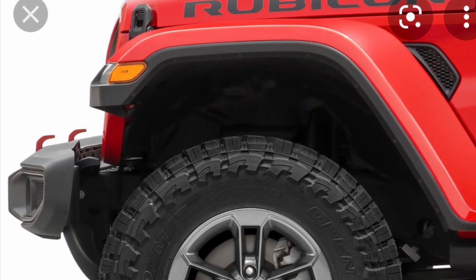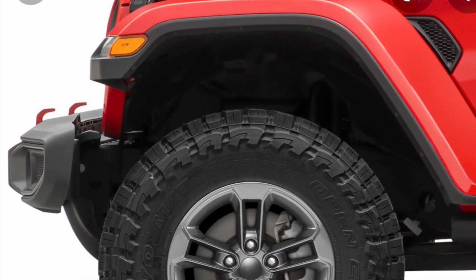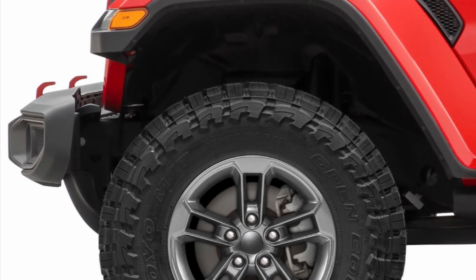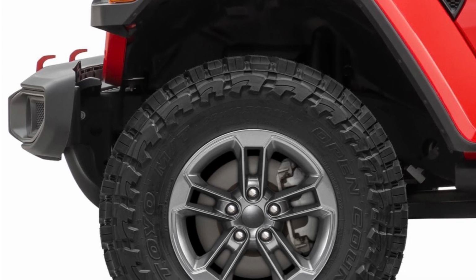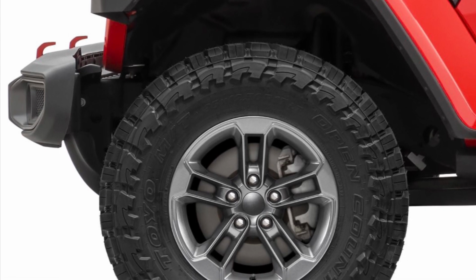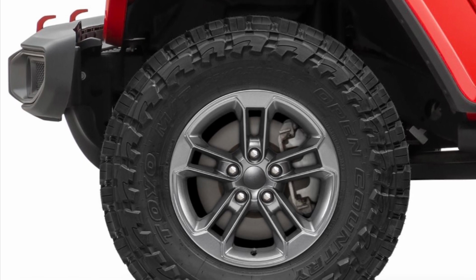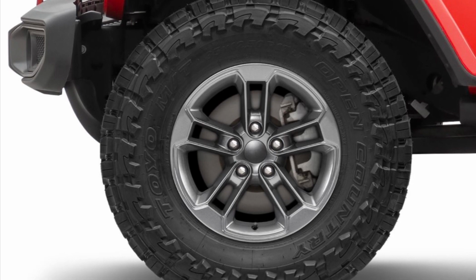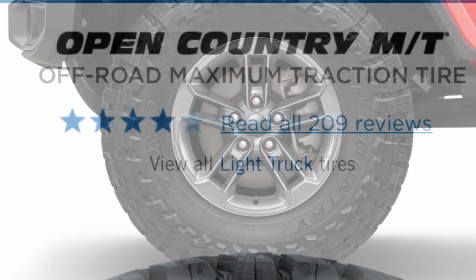Here's a shot of the Toyo on what looks to be a new JL Rubicon. It's a fairly aggressive looking tire. I personally prefer the Nitto, especially the sidewall. It has a little more rugged look to it. I had good luck with the Toyos though, as far as longevity and everything. I believe they are a little bit softer of a tire than the Nitto. But as far as off-road use, I do not have much personal experience.